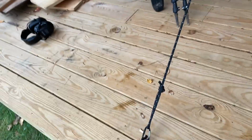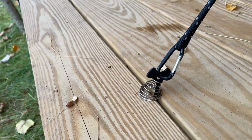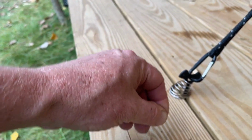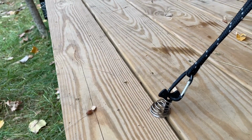So we got into these. I need to get some heavier versions of this, but it's essentially a spring-loaded clip that's aircraft grade aluminum. It slides through the deck and then you twist it. So you push down on the spring to compress it and then twist it sideways, and it locks onto the deck. And it's worked out really well.